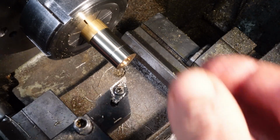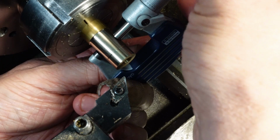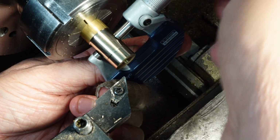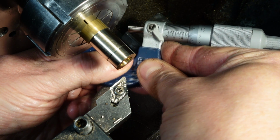Look, I know the insert position should be totally repeatable, right? I'm just paranoid in case I knocked something. Anyway, it's another excuse to use my marvellous Mitutoyo micrometer.